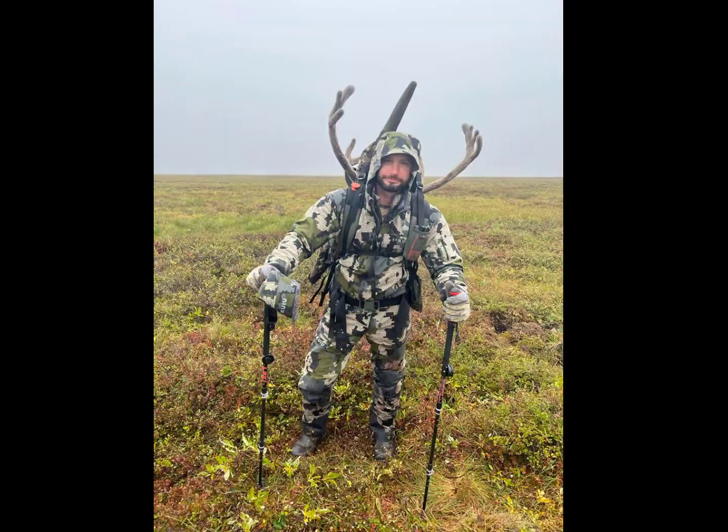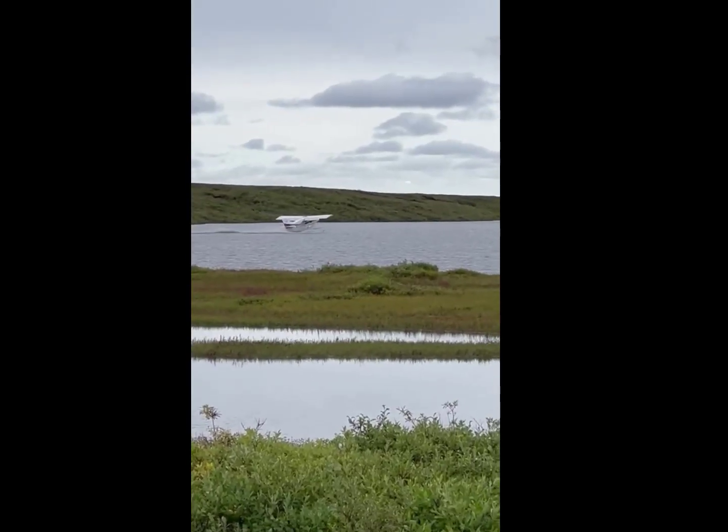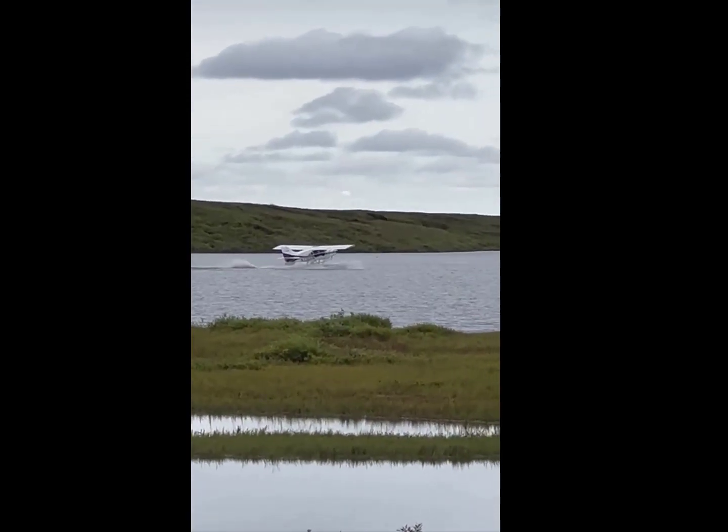So again, another day full of overcast the next morning, and then we get a text at, I think it was like 11, that there was a break in the weather and they were going to be there within the hour.